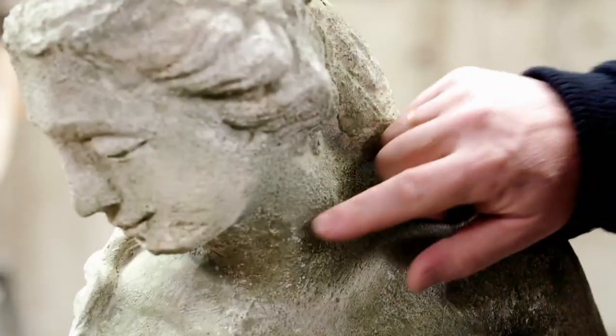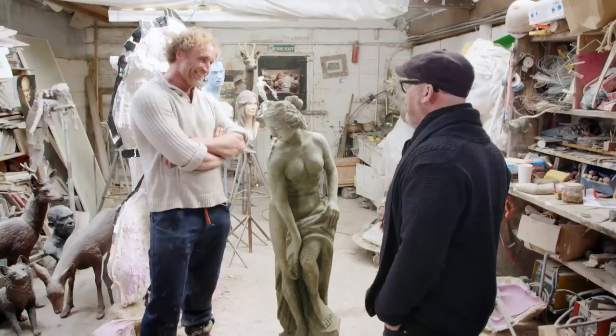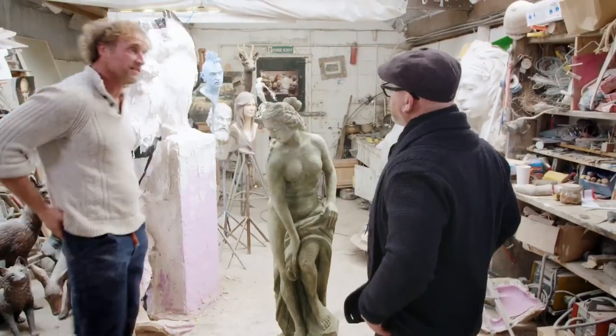That patination, you put that on, haven't you? It just looks great. There was a lot of techniques in there, and actually I've learnt a lot on it as well, which I've really enjoyed. You know, I love the original 18th century piece, but, you know, this is a very far way away from that.